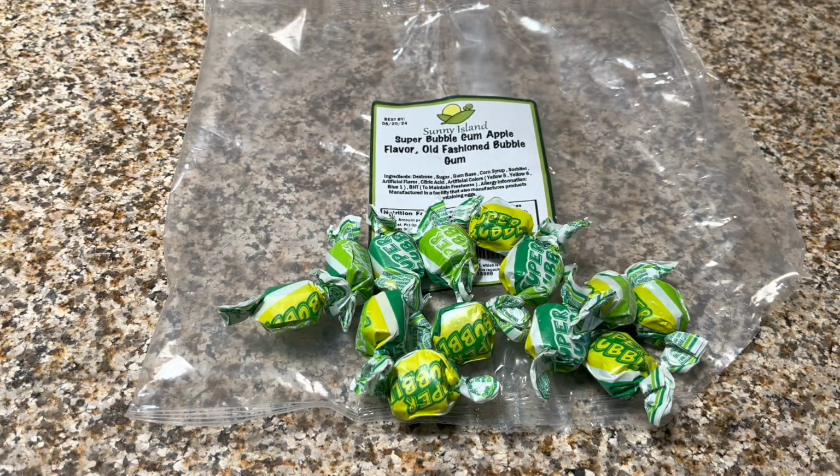Hi guys, Candida here, and I ordered this 1-pound bag of the old-fashioned apple flavor bubble gum, and it was amazing. It was just like being a kid again. This was my favorite gum growing up. I love the apple flavor, and so I wanted my kids to know. So I ordered this bag, and we have had so much fun with it. You can see here I only have a few pieces left out of the 1-pound bag.